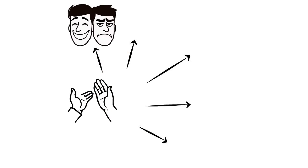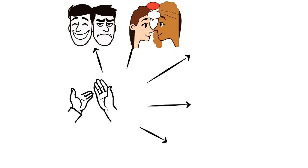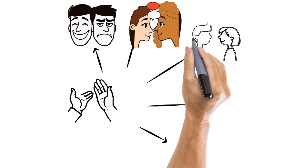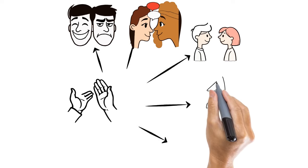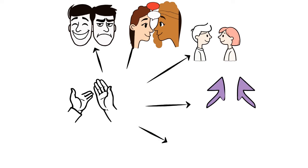Recognizing this diversity means we can start to tailor our communication. If we know the person we're talking to prefers straightforward, clear-cut dialogue, we can cut to the chase faster. Conversely, if someone enjoys a more relaxed and narrative style, we can indulge in storytelling to make the interaction more enjoyable for them.